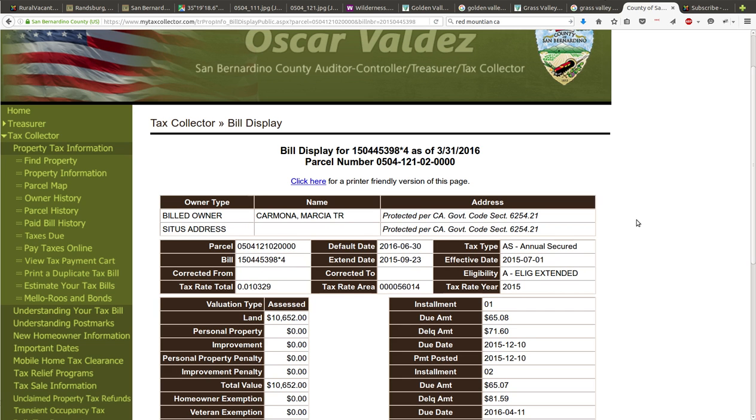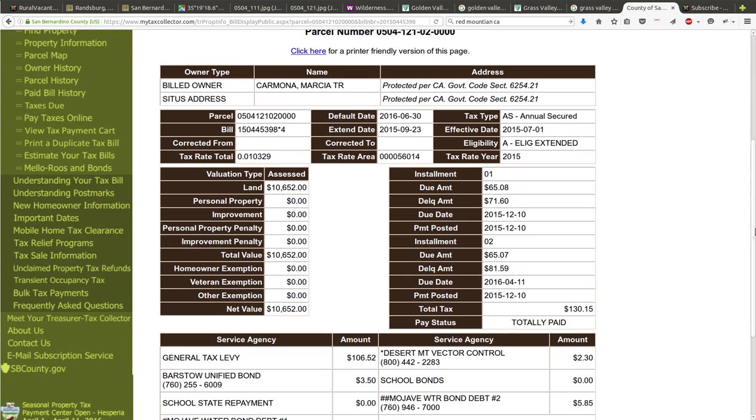So I pulled up the taxes on the largest, most expensive of them, the 40-acre one. And I figure if we go with the most expensive one, everything else is easy from there. So the most expensive one is $130 a year is what the taxes have been. Basically saying the taxes are really low on all these properties. In my opinion, the taxes on these properties are of no consideration.